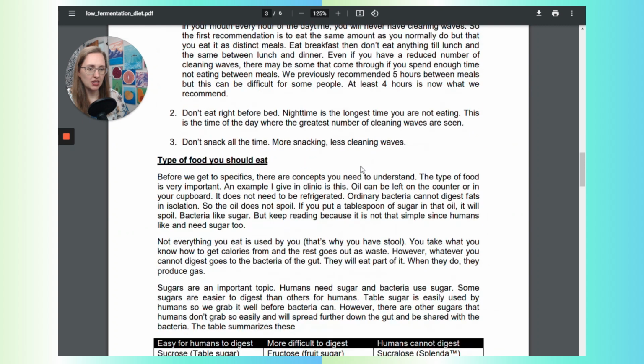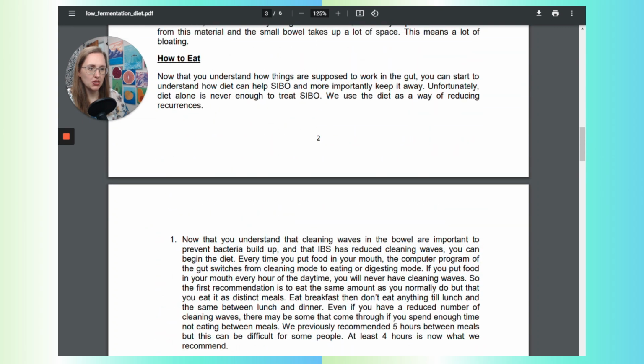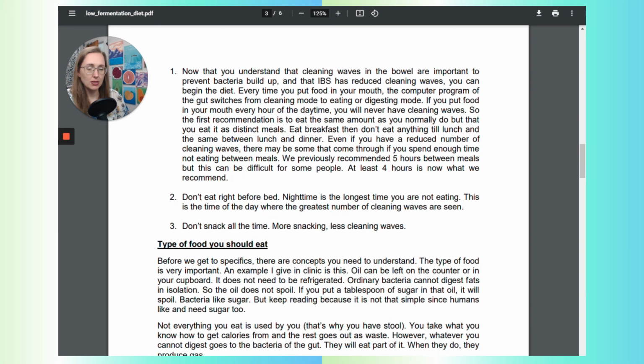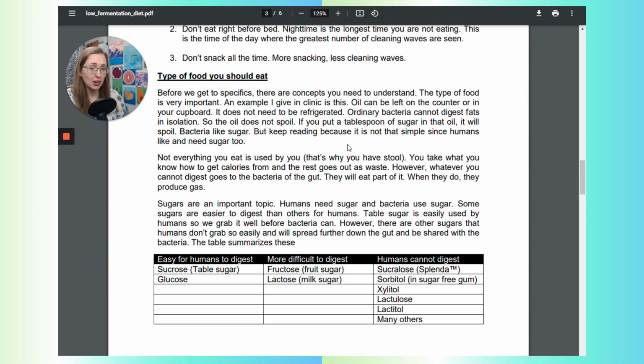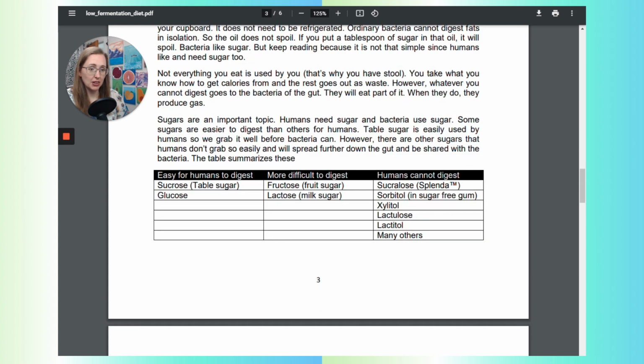But moving on, you could see some more notes about SIBO, and they talk about the cleansing waves and making sure that you're not snacking. So they make a point of saying don't snack all the time, don't eat right before bed, which I appreciate because I don't think the other handouts really speak to that very much. They give you this nice little graph of easy to digest being sugar, basically, versus more difficult to digest versus things that we cannot digest. So these would be prebiotics, right? The things that we can't digest but the bacteria can are labeled as prebiotics or fibers. So that would make sense over here.